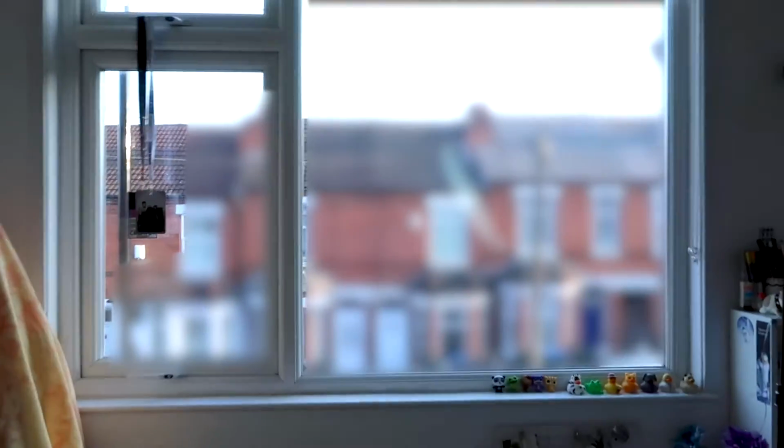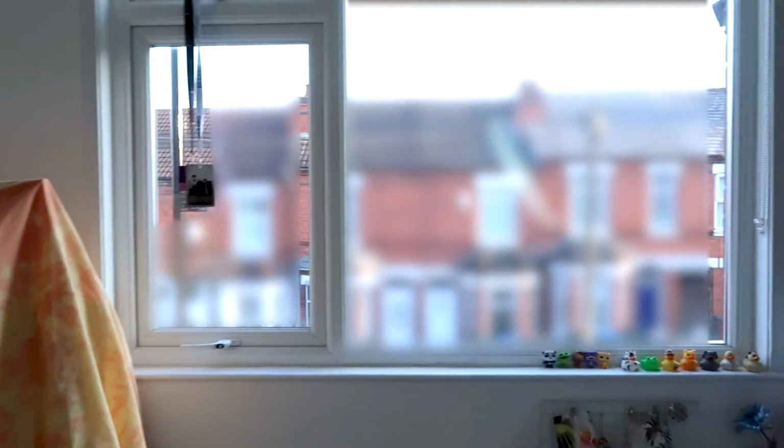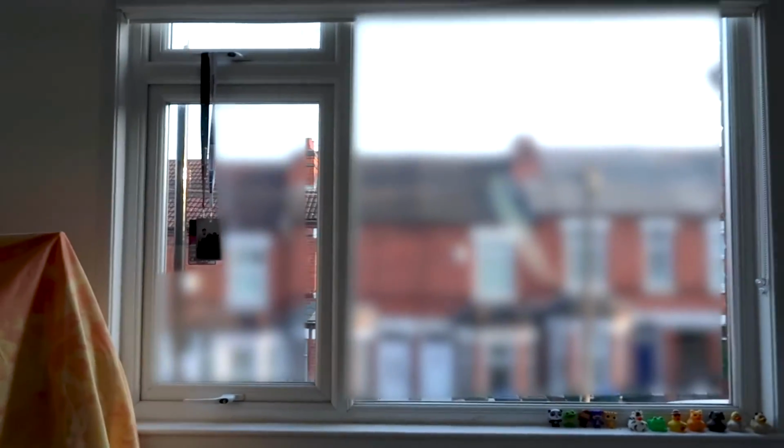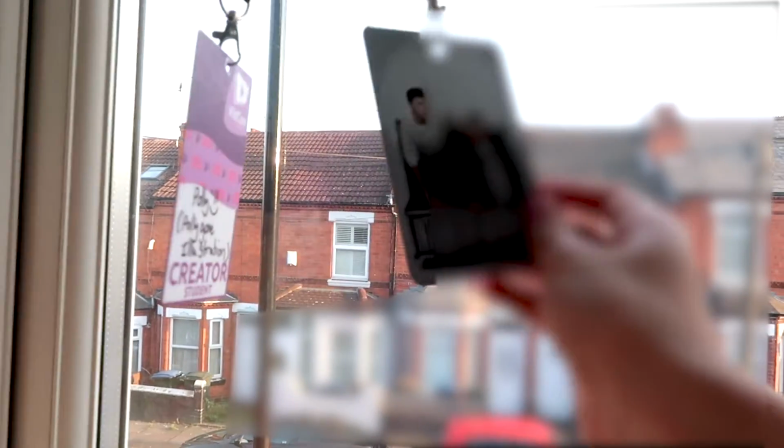Then we've got my amazing, amazing window. I love this window. It's so, so big, and it gives the whole room so much light. It's so good, especially for filming videos. And then here of my window, I have these hanging off.